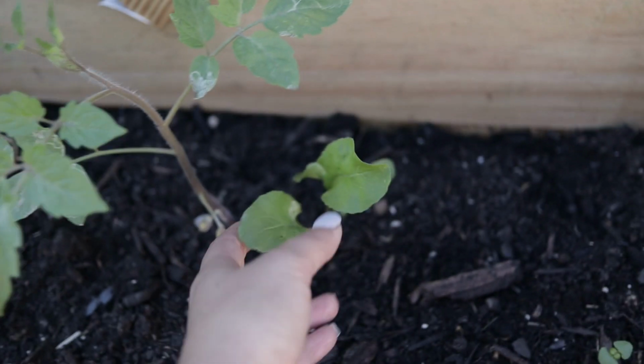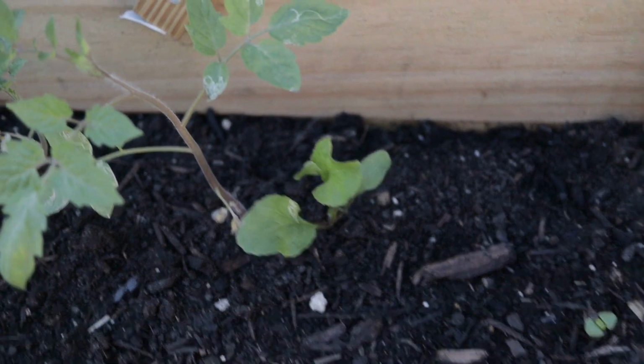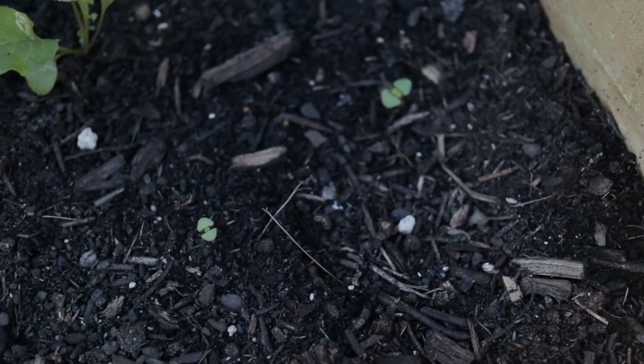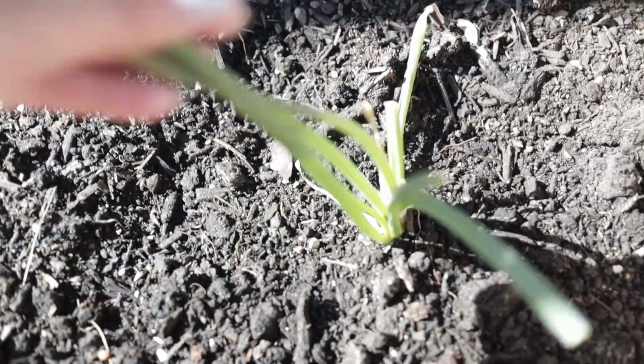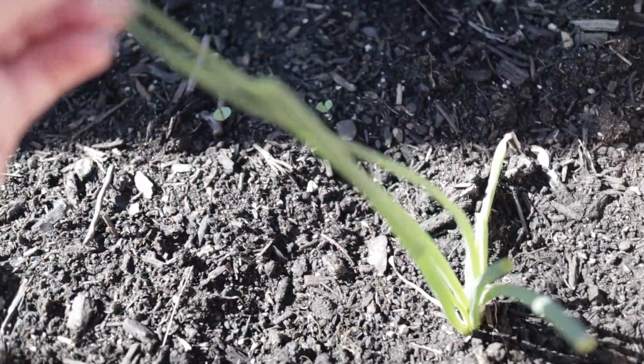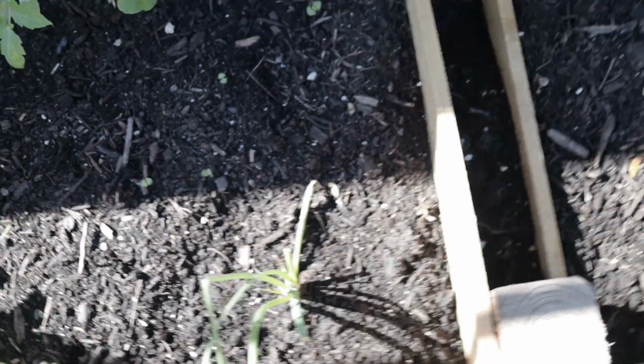So this is arugula that just kind of blew with the wind over here. And then in this space, where I forgot to plant something out, I just came back and sowed some Genovese basil seeds. So you can see those taking off. And then I had some scallions that I transplanted into this space as well. I don't know if those are going to do super well there, but at least it'll be something to fill the space until I decide what else to do with it.